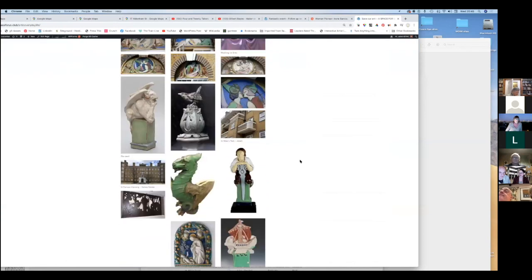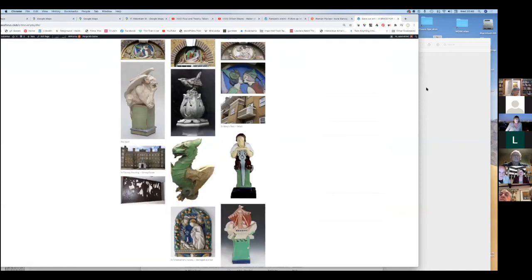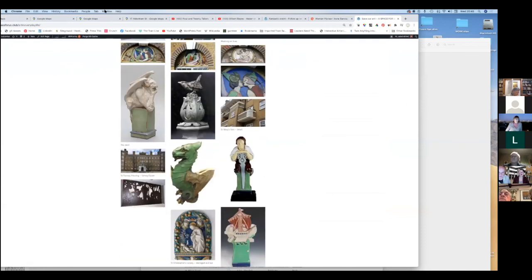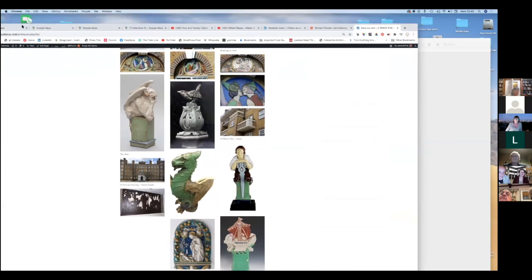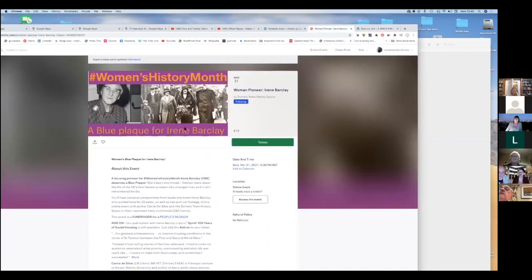And we've got a little book, Fantastic Tales of St. Pancras. We're also doing an event coming up on the 31st of March, which is a different event, but it is to raise funds for the People's Museum about Irene Barclay, which we successfully campaigned to get a blue plaque. She was part of the same housing association, the same group that Gilbert Bayes was in, to build houses in a working class area for slum clearance. Irene Barclay deserves a blue plaque. If anybody wants to come to this talk, donations are welcome.